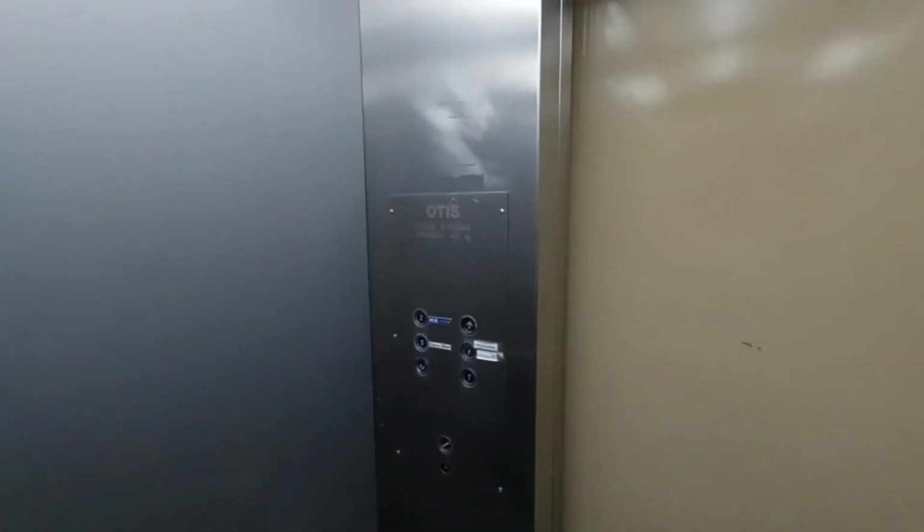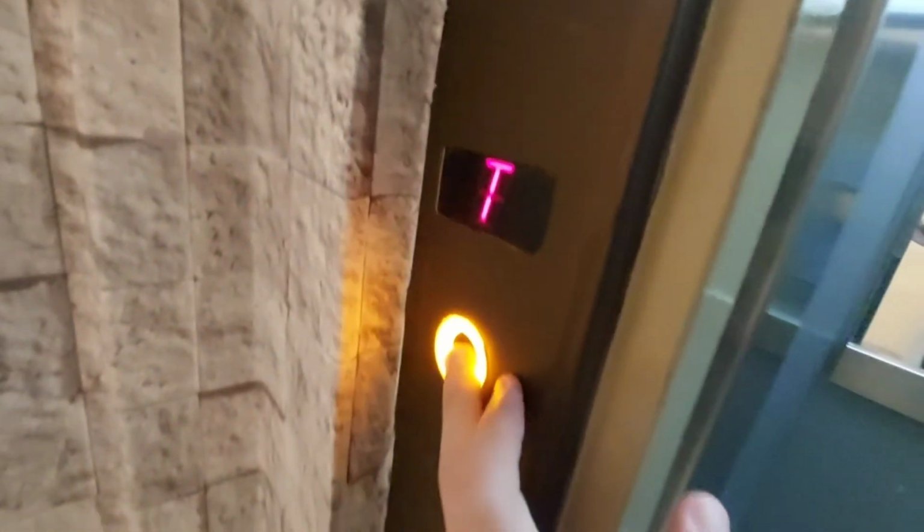Yeah, here's the cab, manual doors, even though it's a commercial elevator. Commercial setting. That's gonna be it. And there's the call station. I don't know if you can see it.